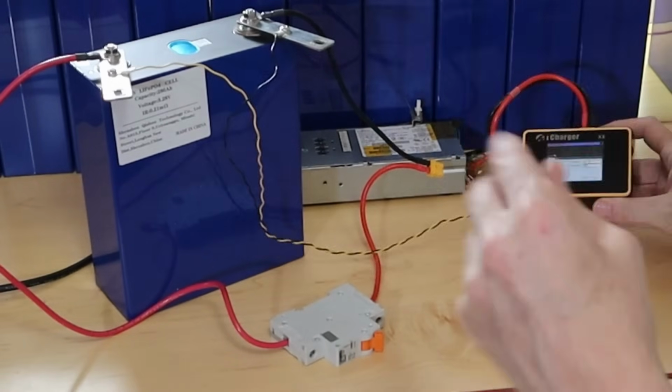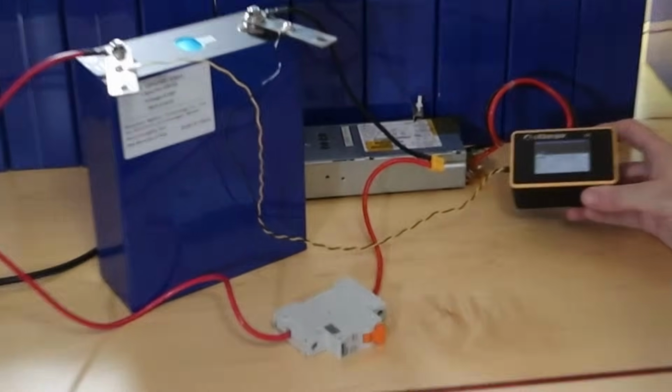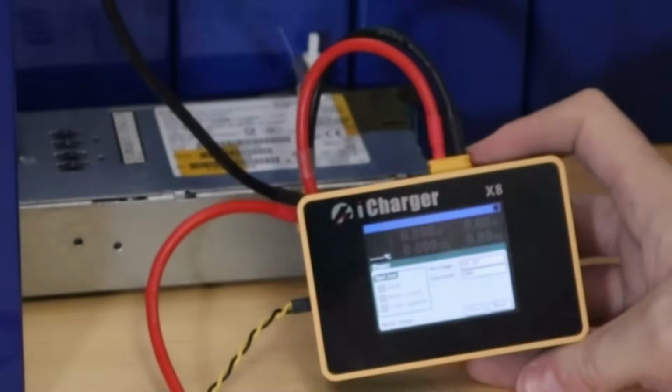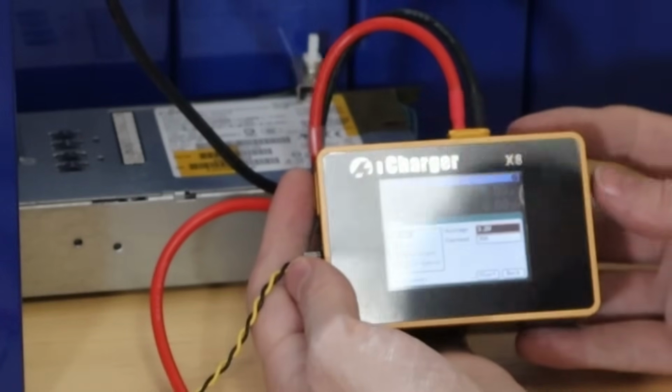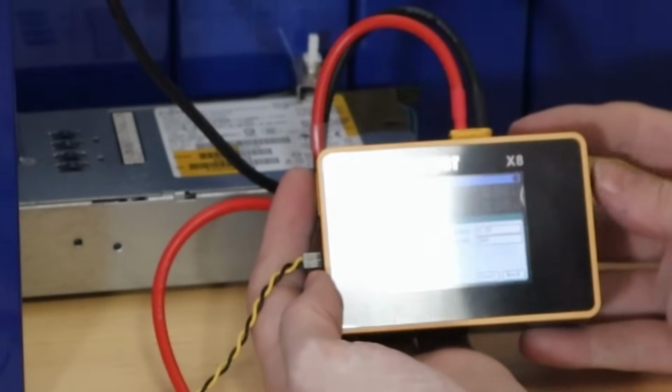Okay. You can't really see this, can you? Let me see if I can zoom in for you. I have no idea if that's visible on camera. 3.1. There, 3.2 volts. Set.